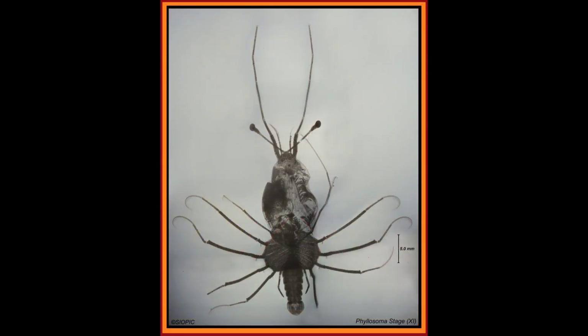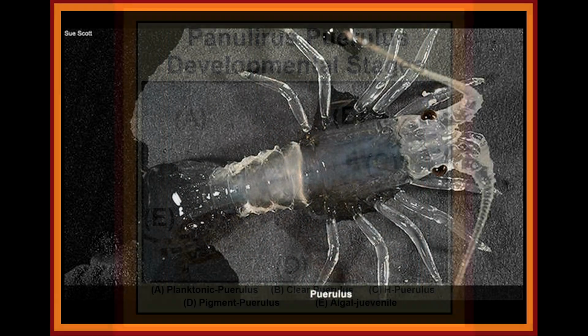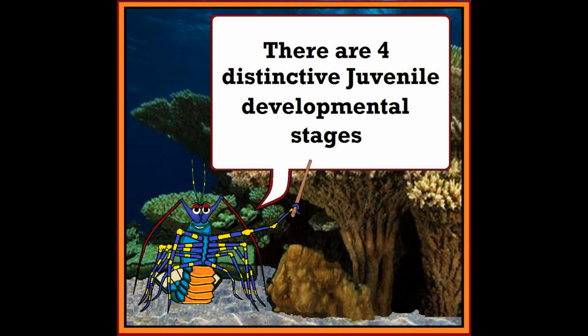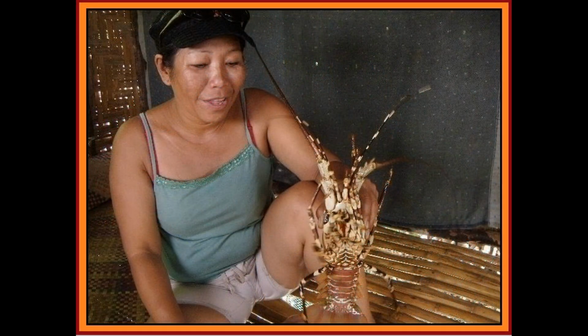When the individual stage 11 phyllosomata completes the final larval instar, they are now planktonic puerulus. There are 4 distinctive puerulus developmental stages: planktonic, clear, H-phase, and pigment. But there is only one instar upon the completion of the pigment puerulus stage, when the individual molts into an agile juvenile. There are 4 distinctive juvenile developmental stages: agile, post-agile, late juvenile, and subadult.